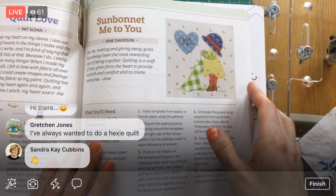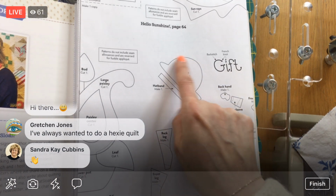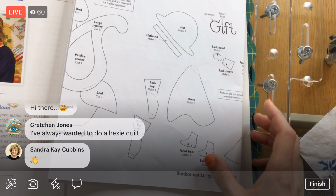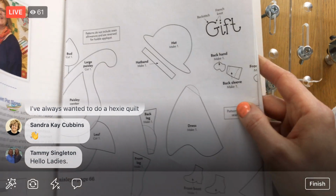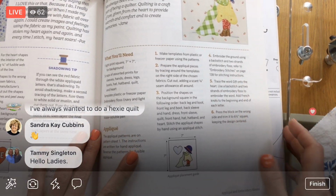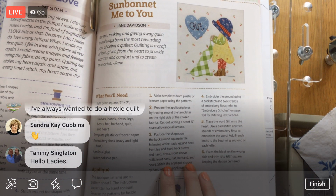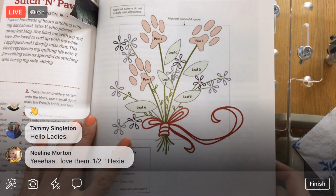So my guess is that the templates are in the back here. Oh yeah, here we are right here. Here's the dress and legs and everything right there. So Sunbonnet Me to You by Jane Davidson. That one's on page 77. Awfully cute. Not the one I'm working on either.